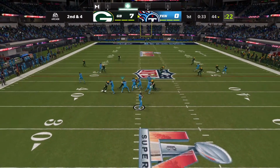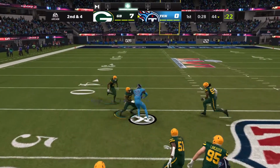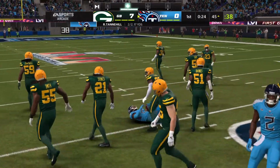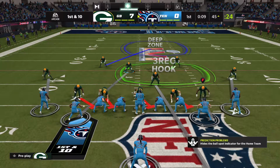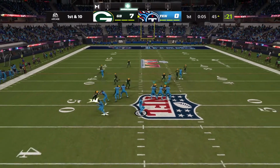Throwing again on 2nd down. Tannehill. He's got it complete. Derrick Henry. And he'll be taken down across the 50 at the 45 in enemy territory. So into Packer territory now. Here's 1st and 10 at the 45-yard line. Tannehill now to throw.